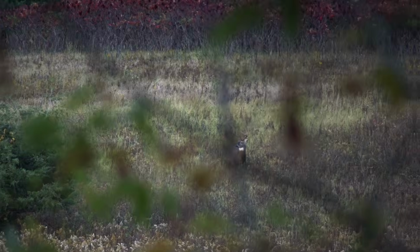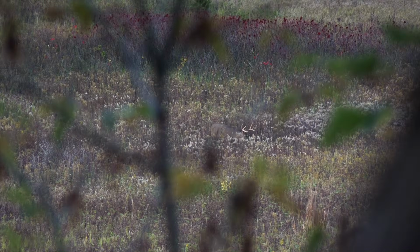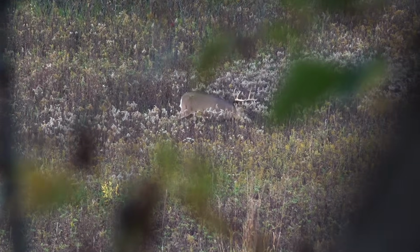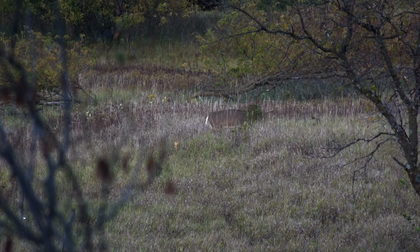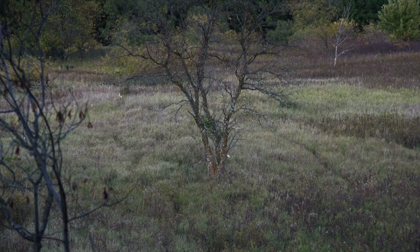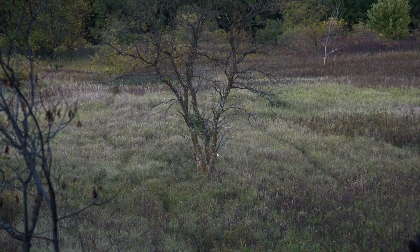So the bucks kind of break up, and all the smaller deer head over to my left, and the big one's still on the trail, kind of coming my direction. I think it's just a matter of time before he walks this trail. You can see the big cut trail through the grass. He's going to come right to about 30 yards. I've got to prep for the shot, and I think it's about to happen.